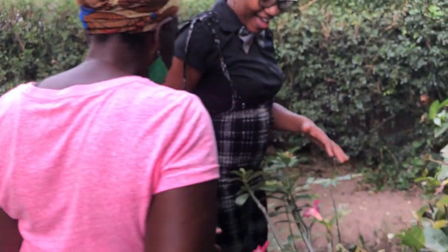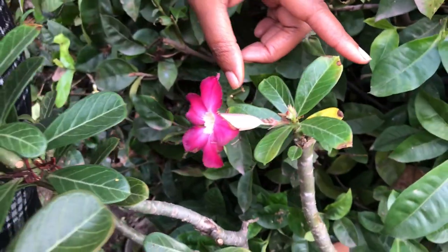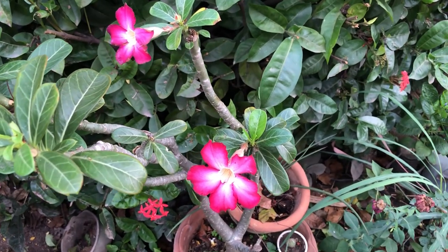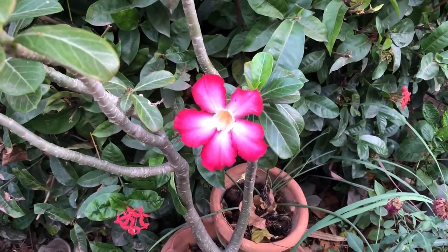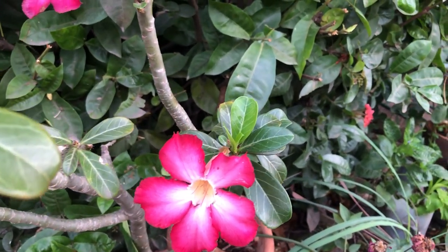Here now, a desert rose. Yeah, I love this. I love this, guys. The desert rose. So, do you need to give this any special care? No special care. It doesn't need a lot of water. Okay. All right.